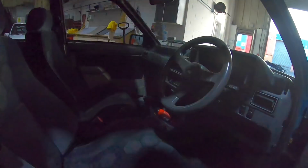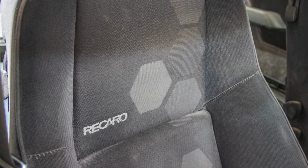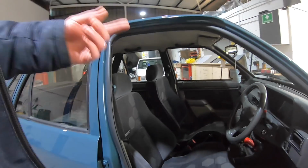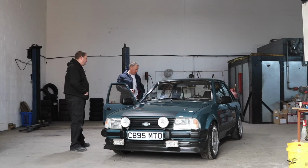I love the seats, mind. Escort Cosworth seats. Aye, hexagon ones. I'm not sure if they're the rarest ones. I know one is rarer than the other. Someone will tell us. Somebody did offer us good money for the two seats. Did they come with the car? Yeah, the rear seats were in as well, retrimmed. So it had the full Escort Cosworth interior in it. Aye, I've still got them all wrapped up.